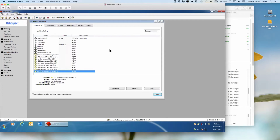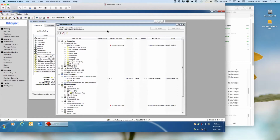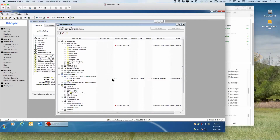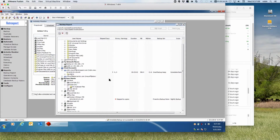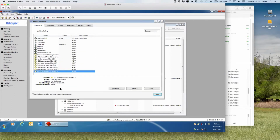Ultimately, it's the longest amount of time since the last backup. When you look inside reports, and then go to what's called the backup report, it has a bunch of information that tells you things like the number of elapsed days since the backup. So here's an email account as an example, and it's been 5 days since that item was last backed up. Well, if it's been 5 days since this was last backed up, it's going to have a higher priority over something that got backed up last night. And so that's part of how the prioritization happens, based on how long it's been since something was last backed up.